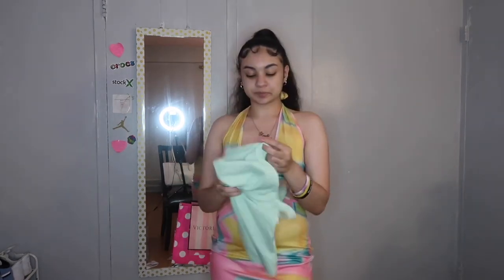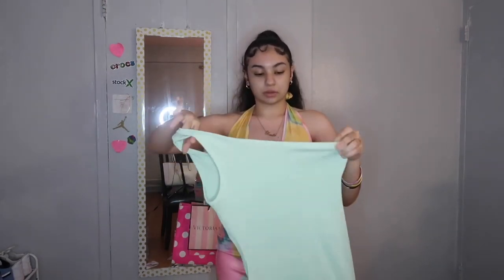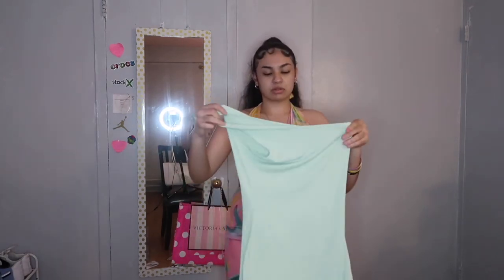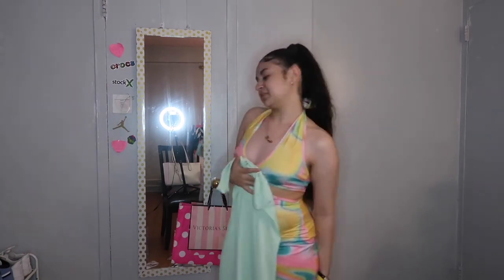I literally got this mint dress to go with the mint purse. It's a perfect combination, you know what I'm saying? I got her to go with the purse. She's very plain. She just looks like this. It's ribbed material, but it got the little lines going down, and it's just a one-sided dress that goes all the way down, like right here. Really simple. It should be really cute because, come on, I'm cute, the dress is cute. It should just go together, you know.